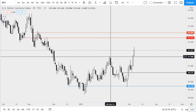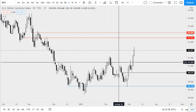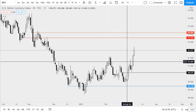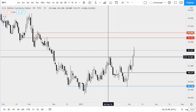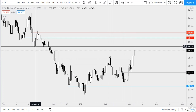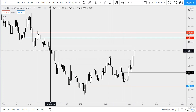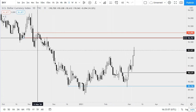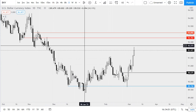Here you can see we've run this internal liquidity out, which was external. We started to make a series of bullish moves because we're taking out these highs. We've now run up into this area, and it's holding price just for now. This is where I'm expecting price to run to.